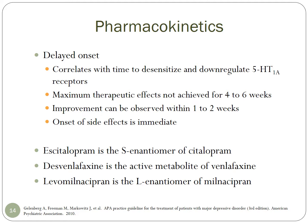Escitalopram is the S-enantiomer of citalopram and is more potent. The R-enantiomer that is included in citalopram does not contribute to the efficacy, but may contribute to side effects. However, both agents are equally efficacious. And then I previously mentioned that desvenlafaxine is the active metabolite of venlafaxine, and levomilnacipran is the L-enantiomer of milnacipran, which is approved for fibromyalgia.